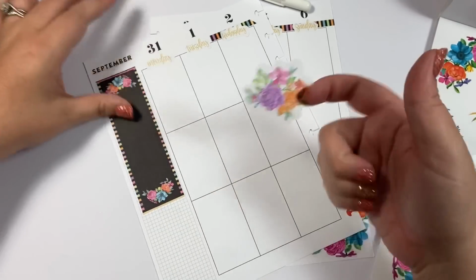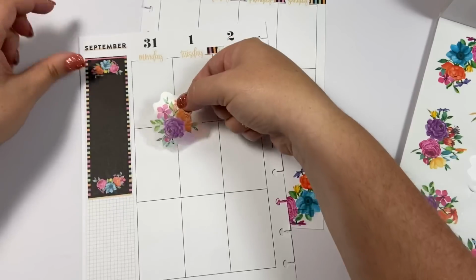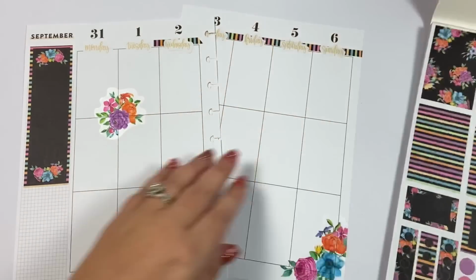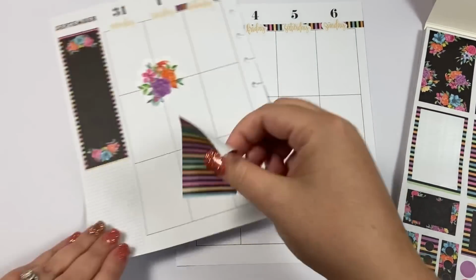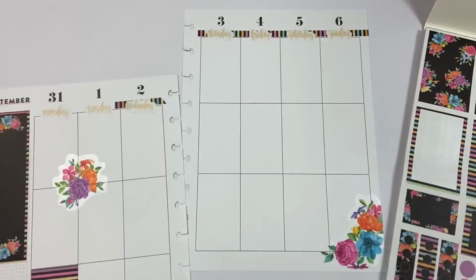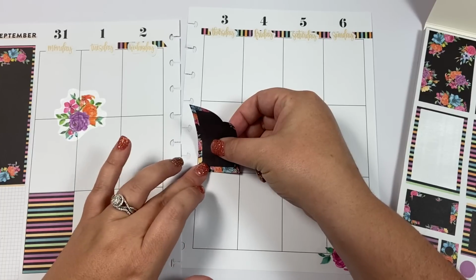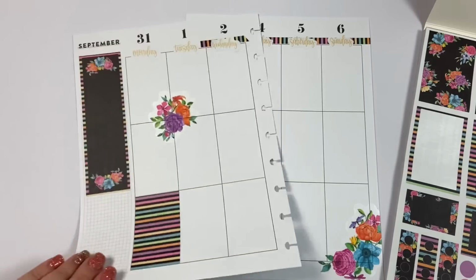Okay. I love clear florals because I just love how it looks like it's just printed on the page. I'm actually going to put this one like that. Okay, and then in this, I'm going to go back to this page. And I'm going to put a striped sticker right here. And then I'm going to put a floral sticker right here. And again, you can write on the black with the white pen. It's going to look so freaking cute.